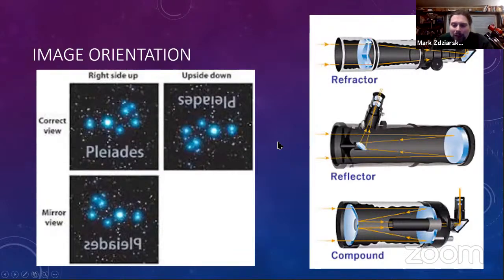So going back to before, we were talking about diagonals and image orientation. When you're looking at something naked eye or perhaps through binoculars, you'll see your object in its correct view. For instance, the Pleiades here. I've always imagined it looks like a little ladle or a little dipper or a shopping cart. But oftentimes when you look at it through your telescope, it will not look that way unless you have a prism diagonal, what we were talking about earlier.